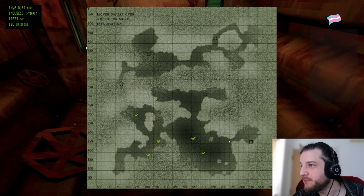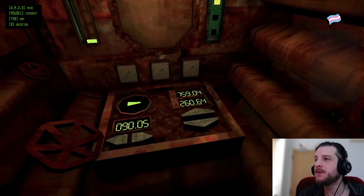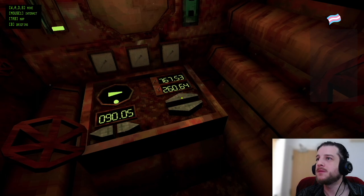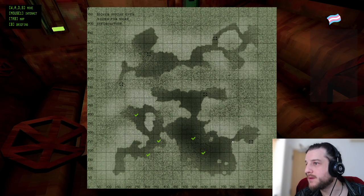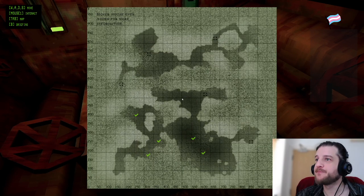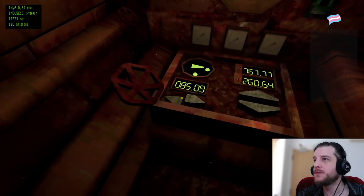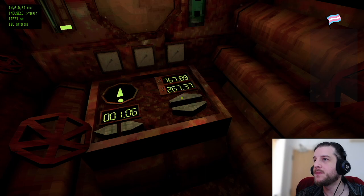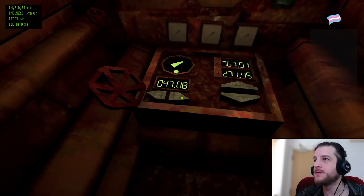Okay, proximity sensor, probably right here. Maybe try and go up to like 274 of the wire. Two seven, there you go. Turn right.